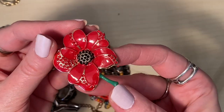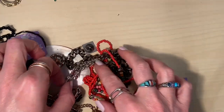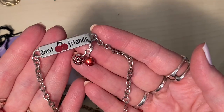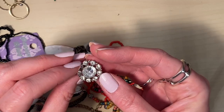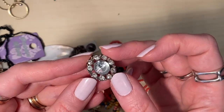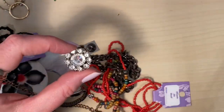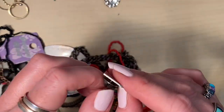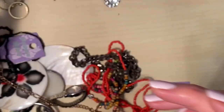No markings, but that would be quite nice to list around the right time. Perhaps I could do a donation to the Poppy Fund. Best friends are cute. Expect my daughter will probably nab that. A button. Isn't there always a button? That's quite a fun vintage one, though. Maybe I'll turn that into a focal point on a broken vintage necklace that needs fixing. Pair of lips, that looks like it might be a charity one. No markings. Quite fun, that'll probably be lotted up.